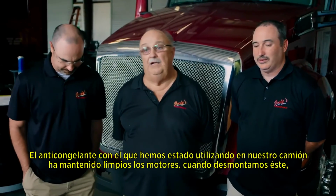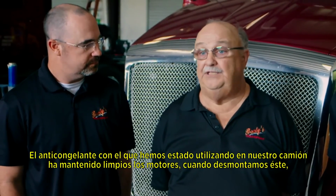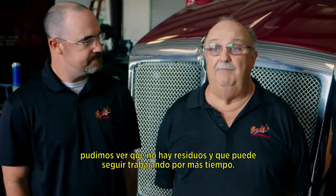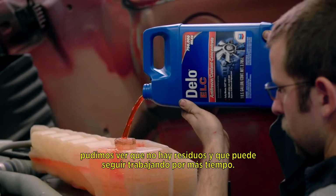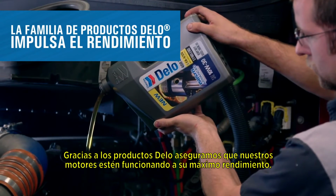The coolant we've been running in our trucks has been keeping the engines clean. We can look at it and see no trash in the engines when we tear them down. And what we've seen so far, it makes the oil last longer. So what we've got now is the best of both worlds. We use the coolant and the oil to make sure the engines are running at peak performance.